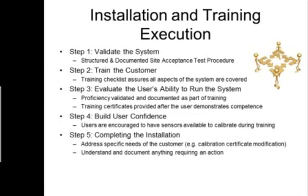Step 4 is to build their confidence in the system and give them practice in using the system. Back when we are asking for facility requirements, we also recommend sensor types for them to have available so they can calibrate their own sensors on the system and practice how the system will be used on a daily basis.